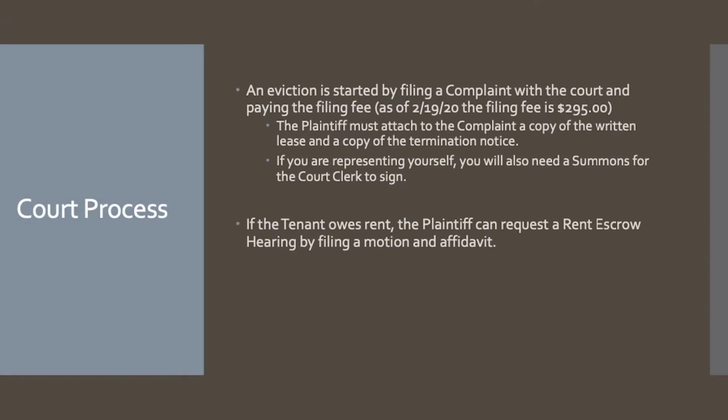So the good news is if your tenant owes rent, right, we needed to have an upside here. If there's rent owed, you can ask for what's called a rent escrow hearing as a part of the process. You can actually ask for that at any time during the case. I have had cases where when we started it, the tenant didn't owe any rent and they got served by the sheriff and they stopped paying rent. So then we turned around and asked for this hearing. But most of the time when you're filing an eviction, the tenant owes you money. So you are going to request that, again, by filing that motion and that affidavit, right? So you're asking the court, I want this hearing, I want this process, please set this for a hearing.